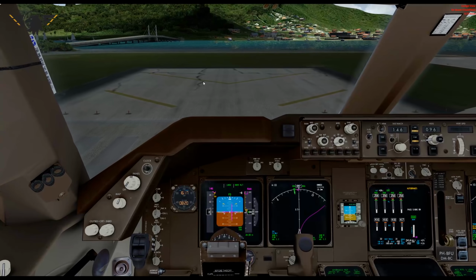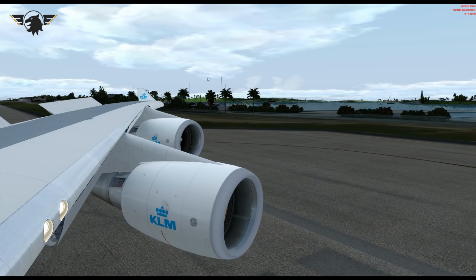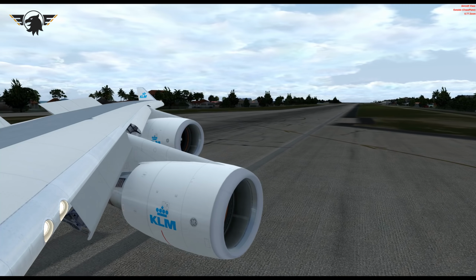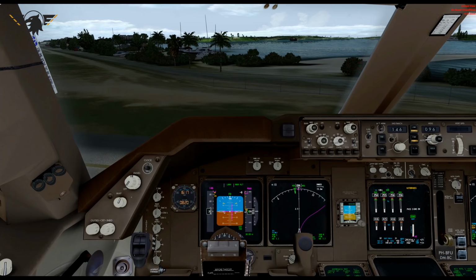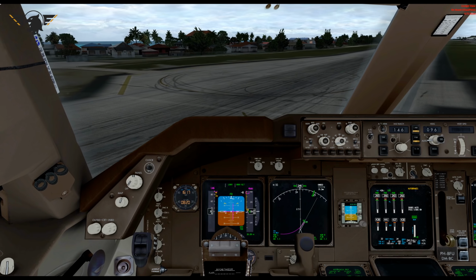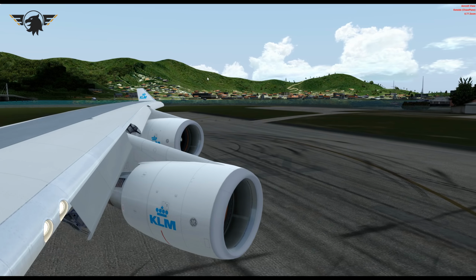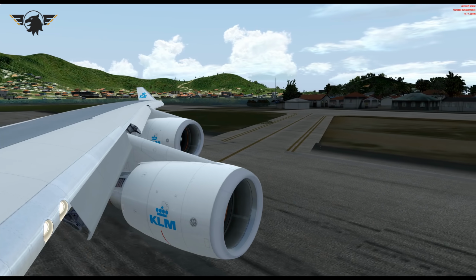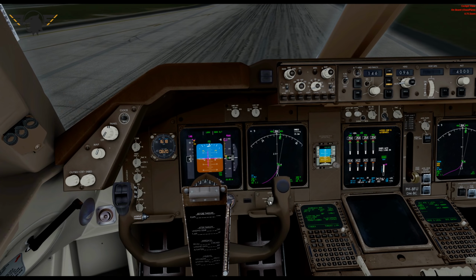Look at that bridge, that looks beautiful. And we'll spin it around here. Look at that for a view, wow. Back down the runway we go. Spoilers coming in. Flaps coming in. Auto brake gonna go off.